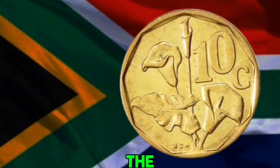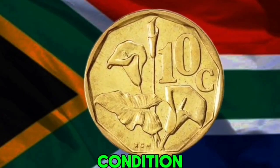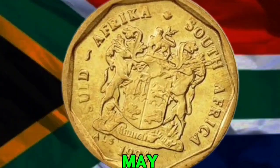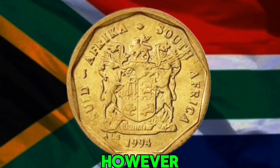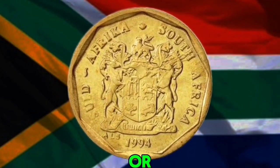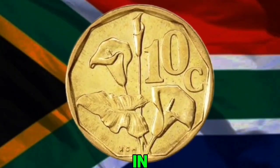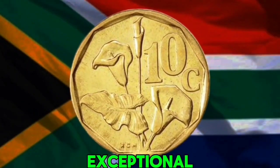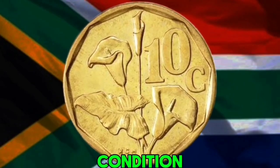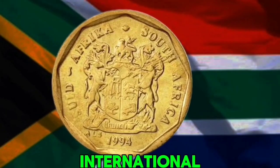The market value of the 1994 South Africa 10-cent coin varies greatly depending on condition, mint errors, and rarity. Common circulated examples may only fetch a few dollars. However, specific versions with rare mint errors, proof-like finishes, or unique compositions have sold for significant sums in the collector market. In one high-profile case, an exceptional 1994 10-cent coin, verified for both rarity and condition, was valued at a staggering $2 million at an international coin auction.